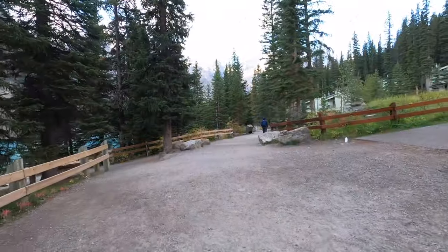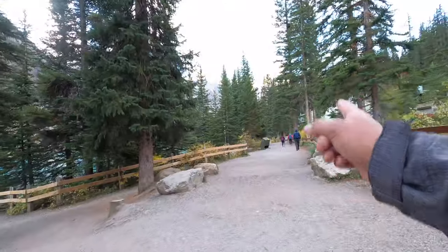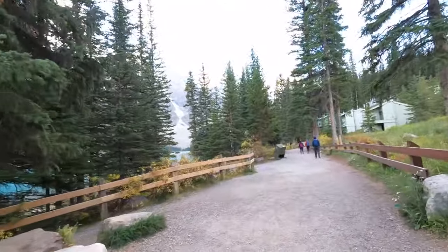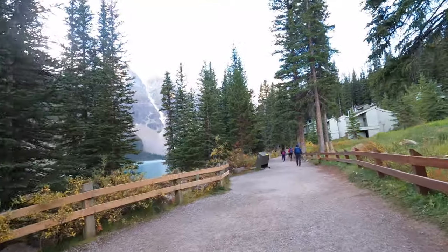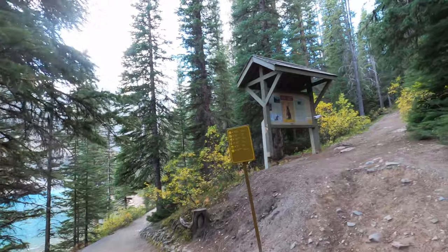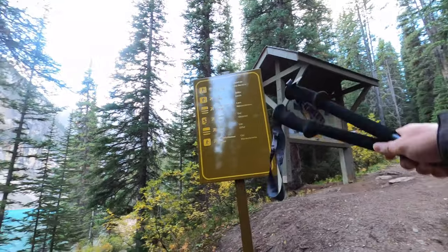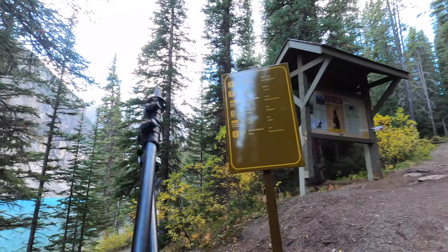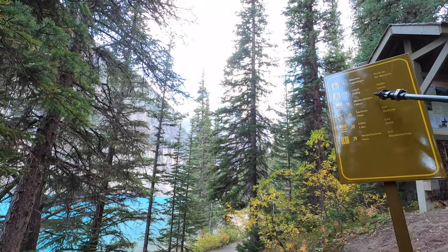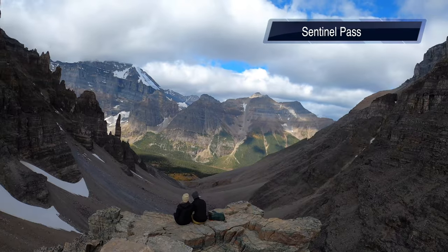So Larch Valley hiking trail starts right from Moraine Lake. You just have to come to Moraine Lake from the parking spot. You just take right and you can go to the lakeshore here all the way. Lakeshore is straight here. If we need to go to Larch Valley, up here, Sentinel Pass, up here.